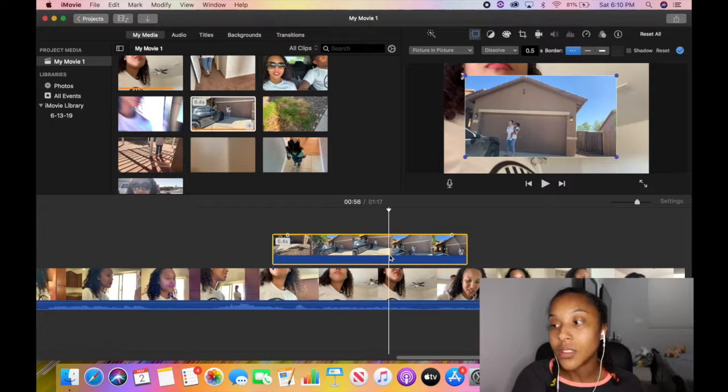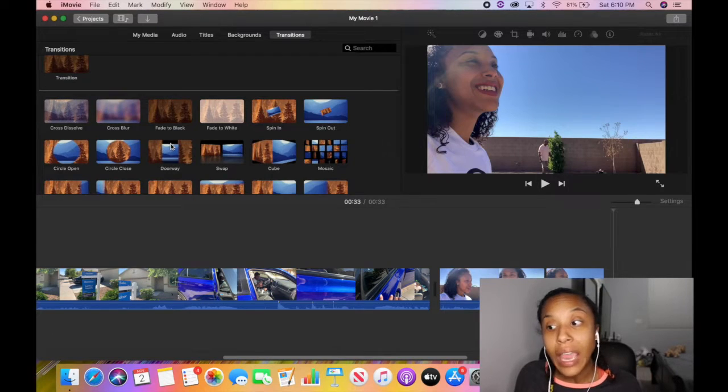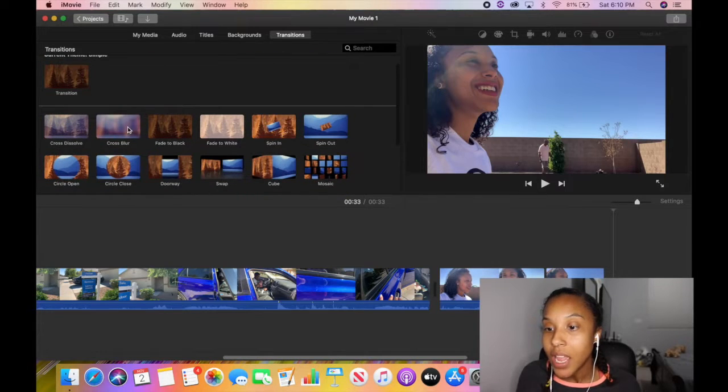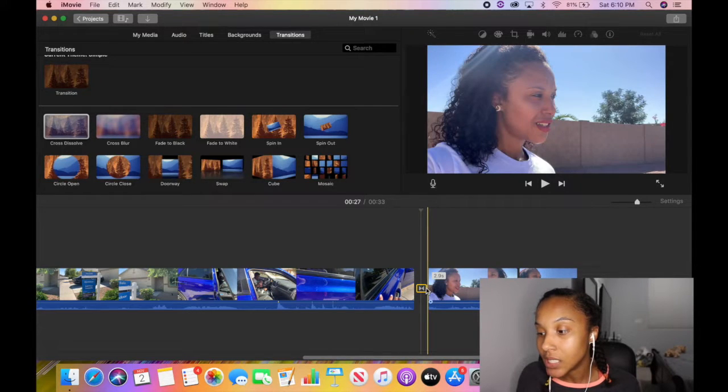The only thing is that's as far as iMovie takes you as far as how many video layers you can have. You also have transitions, and iMovie has a lot of transitions. They just have a lot more than you would think, and you just drag those in as well. And you can extend the timing on them if you want them to be longer.